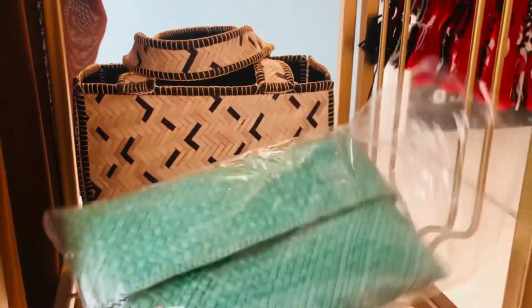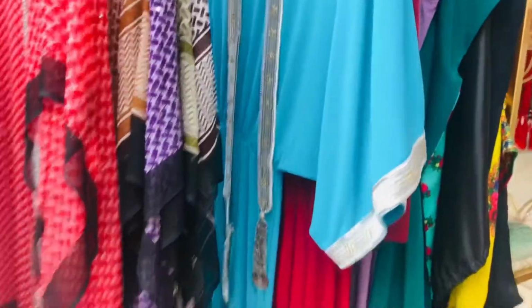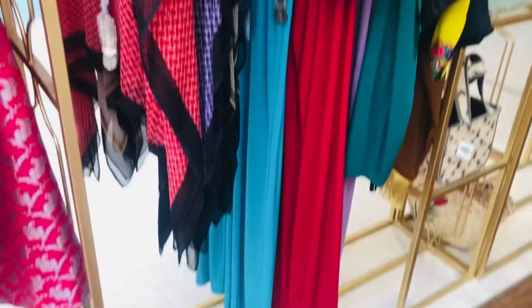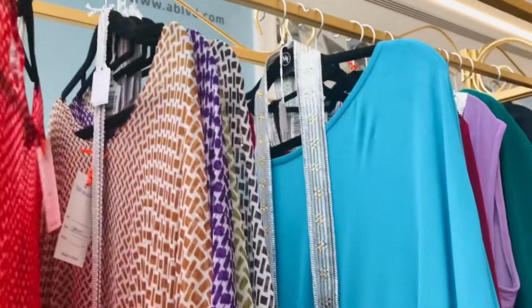This is color green, my favorite color. So this is a kind of bag that is made of dates. So we have also, guys, an Omani dress. So this is a dress here.